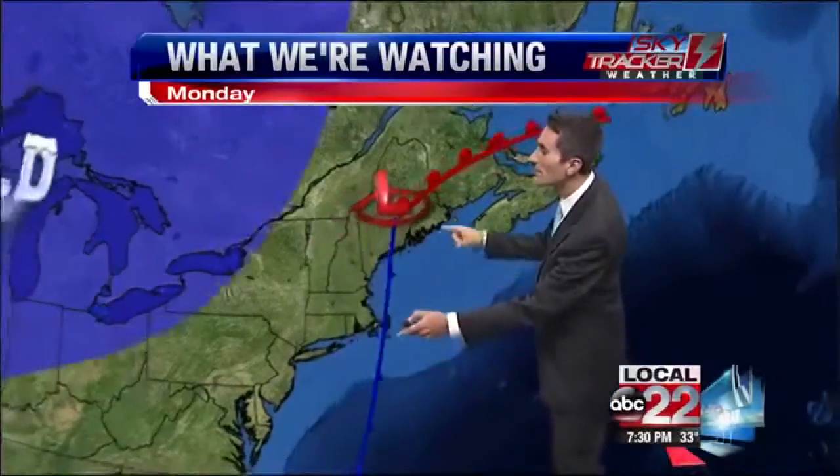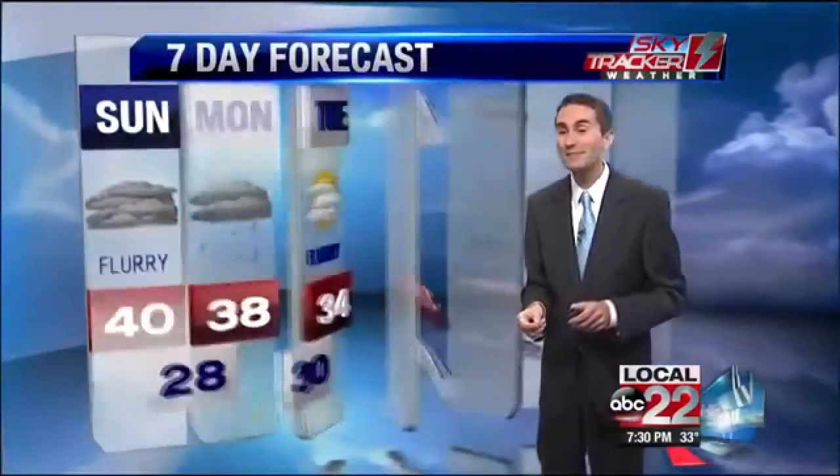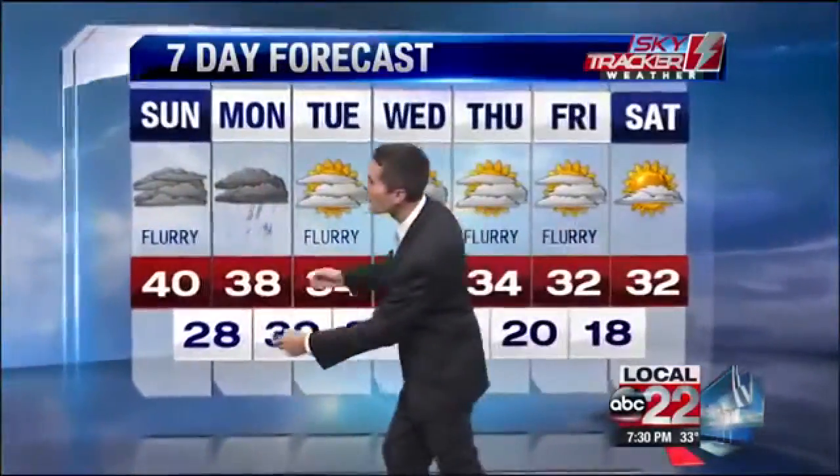And then after this storm gets out of here on Monday, boy, it just opens a door for a huge push of cold air, and it's going to stay in place all week. We're talking about temperatures 10 to 15 degrees below average. This is not a warm forecast in any way.